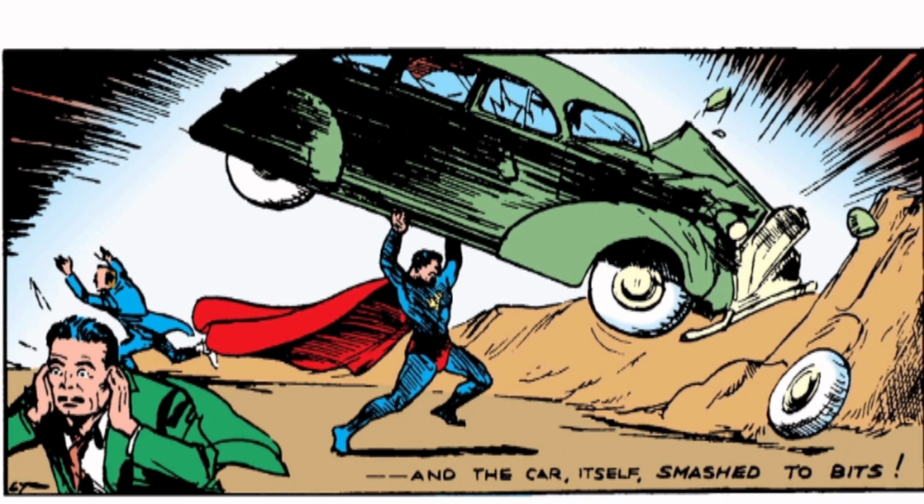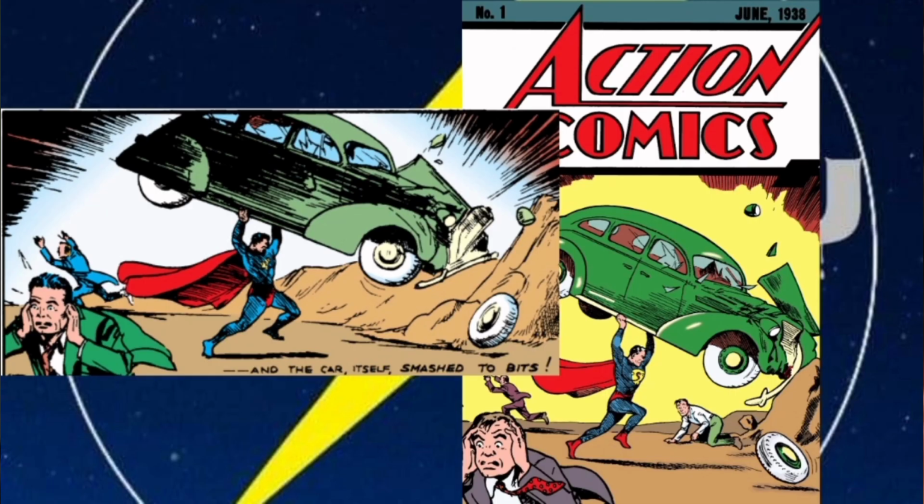Now this panel here is where the iconic cover came from, of Superman picking up the green car as he shakes them out and then just casually destroys the car against a rock. So I'll put it right here for you all.